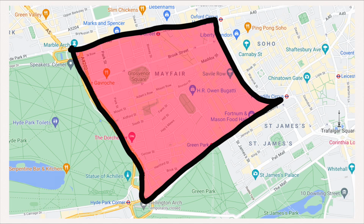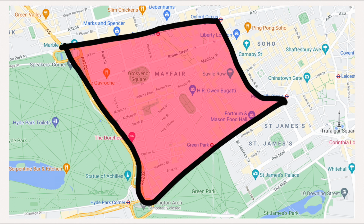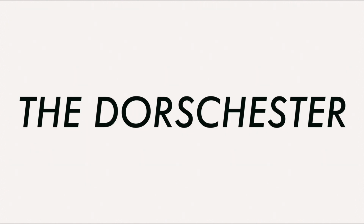Let's start with Mayfair, because it is my favorite part of London for supercar spotting. It is a good balance of residential areas, hotels and restaurants, and there are always supercars parked up over there. First on the list is the Dorchester Hotel, which is arguably the most legendary hotel here in London. The parking lot in front of it is usually full of supercars.